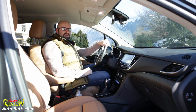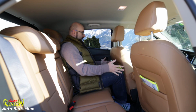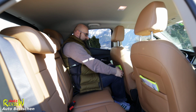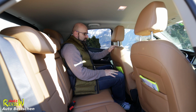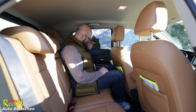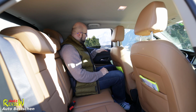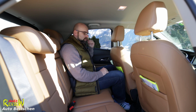And now we go to the second row. Okay, second row in the Mokka X. I can sit very comfortably. I have plenty of headroom, and I have knee room and leg room as well, which is nice. As you can see, we have pockets in the front seats where I can put a magazine or smaller stuff. Then on the left side, we find an electric window, and the nice thing is that it goes all the way down. Very nice. And you can see as well, we have tinted windows from the B pillar onwards.